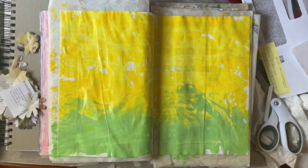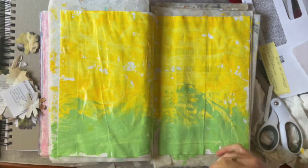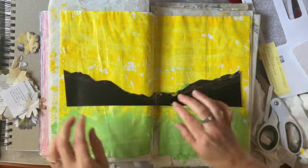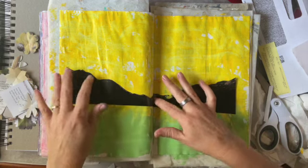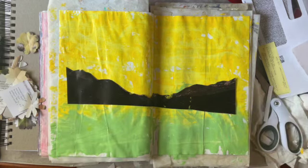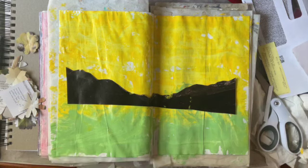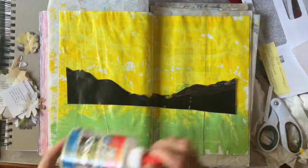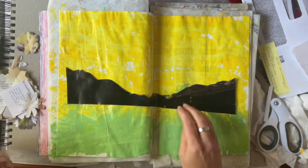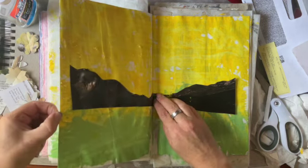Maybe we should let that dry before I put my periwinkle down. And we can fuss about with the middle ground here. Our mountains. That'll go about right here. I think we'll just go ahead and glue it down. And we can extend the edges with paint like we did yesterday, incorporate the paint in with the collage. Just looking for some glue. Again, doing the middle.